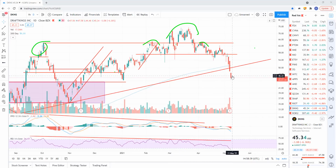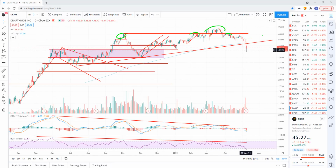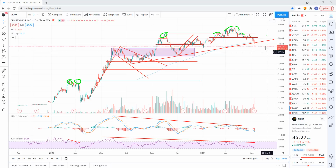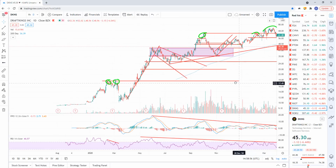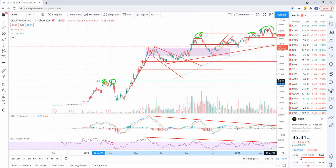Now the day's not over. They could rally this thing up, but as of right now, it looks like a sell signal. To me, I don't see a lot of support on DraftKings. You have a little bit of support right here at about 30.70. Below that, the next level of support is really all the way down here at about 20 bucks.